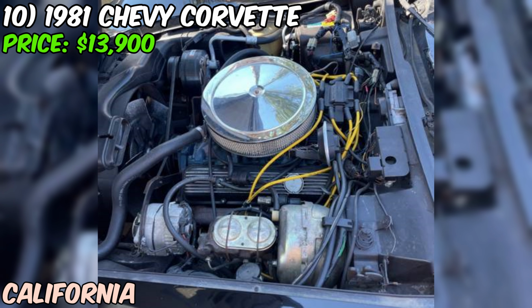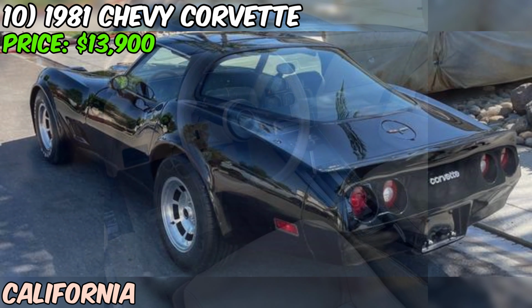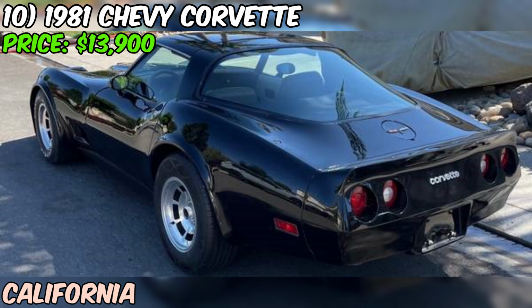Let's start with the exterior. The black paint job is absolutely gorgeous and the T-tops just add to the cool factor. Imagine cruising down the highway with the wind in your hair and the sun on your face. It doesn't get much better than that.